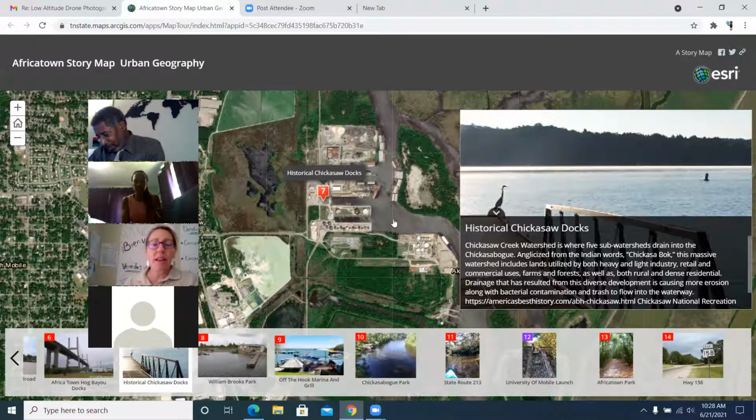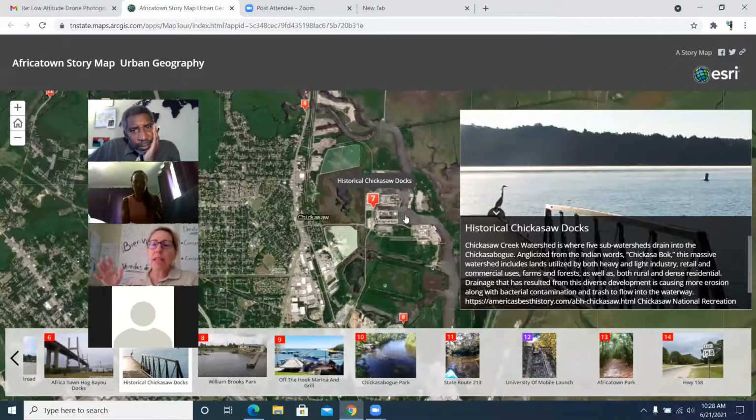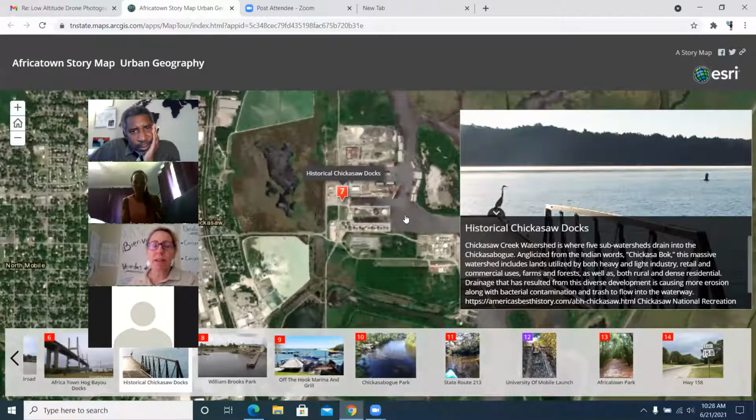What we might want to try is surely there's some sort of historical marker that says marine history Chickasaw, I just don't know where it is. So that's one thing that we need to figure out for you with our contact at City of Chickasaw.